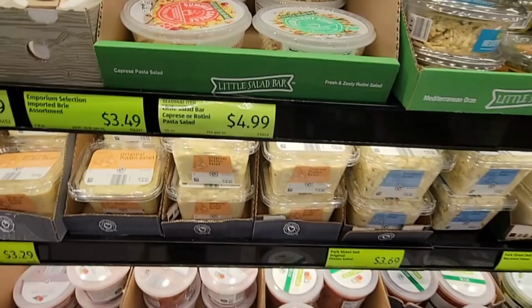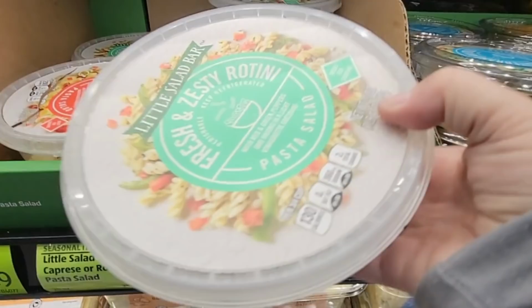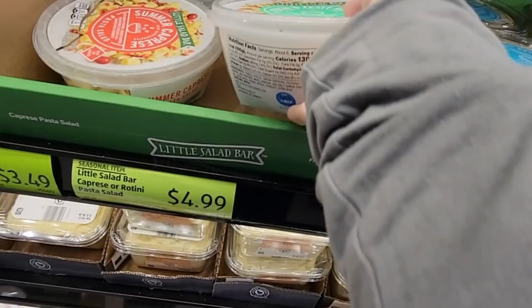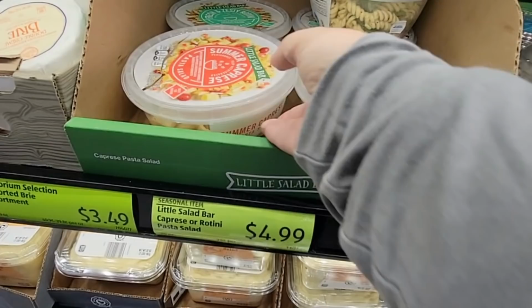And then $4.99 for the pasta salad. Now, I tend to make my own pasta salad, but if, you know, like I said, if you're crunched on time, look at that. Just grab it. I know it's an easy thing to make, but sometimes, you know, you just don't have time to make it. And which one is this one? Oh, this is a summer caprese. I absolutely love that. Tomato and mozzarella and the basil. Oh, yes, it's all good.